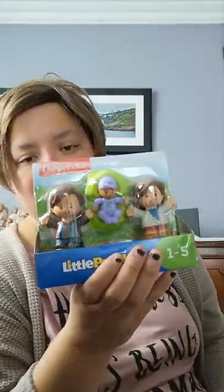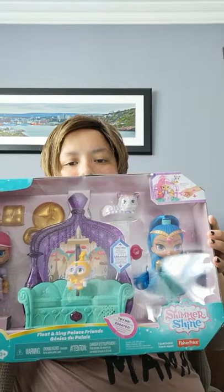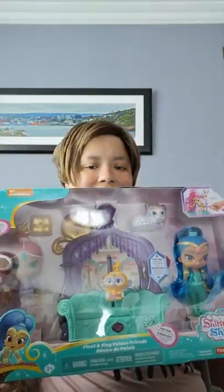Another people set. Shimmer and Shine. I don't know which one is which, who's Shimmer and who's Shine, but they float and sing. Palace friends. They press the jewel for sound. So I probably won't press it right now and wake her up.